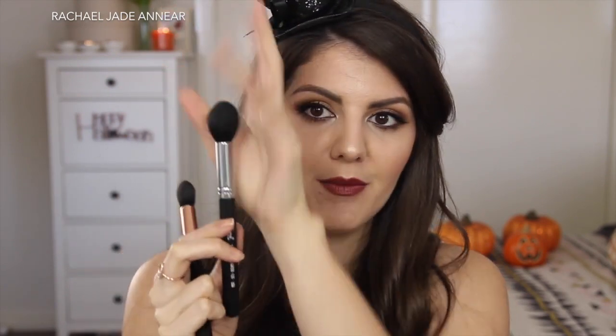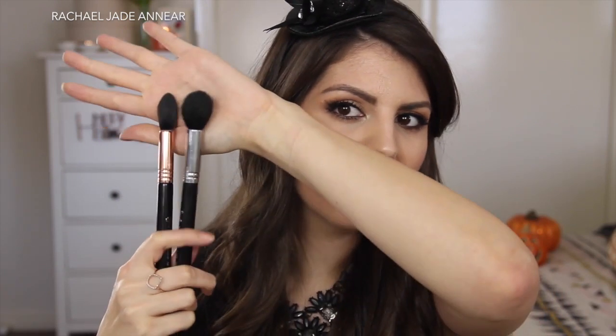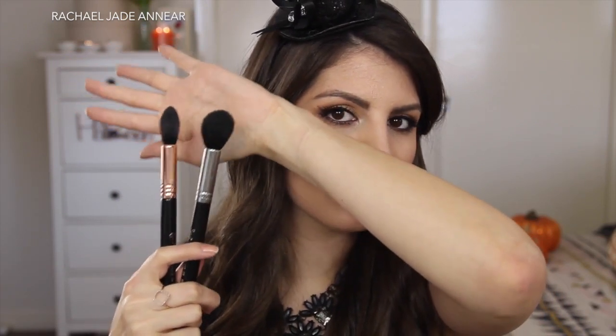Now this is my older tapered F35 brush, the exact same name. Obviously this is the copper version, but I feel like they've definitely changed the style of this brush. It used to be a lot less tapered and a lot more full. Now obviously this is older, it's probably sprayed out a little bit, but I think they've changed. Let me know if you've purchased or had the old and the new version, if you think there's anything different, but I'm really liking the new version.